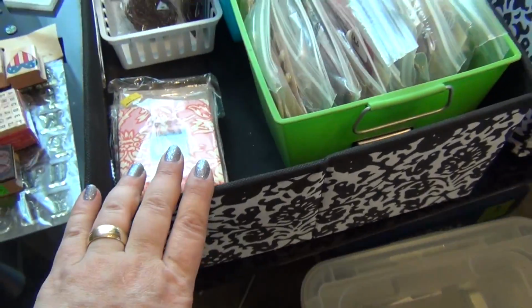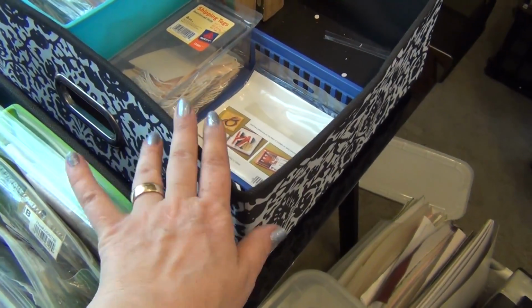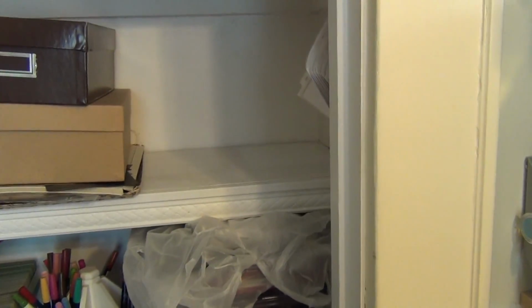So I'm going to label those 2 drawers. One is going to be chipboard letters and tags, and then the other one is going to be embellishments. And that's going to go at the bottom right here, and I've cleared out the space over there.